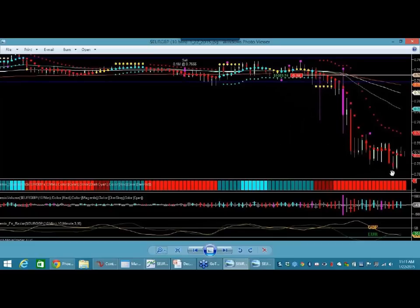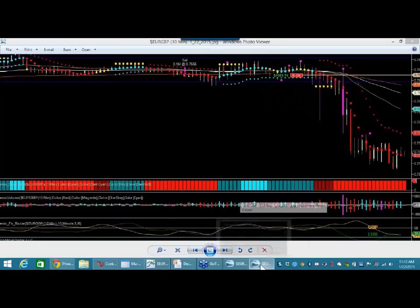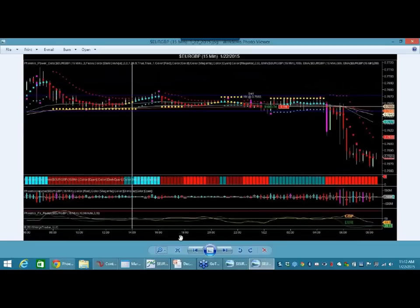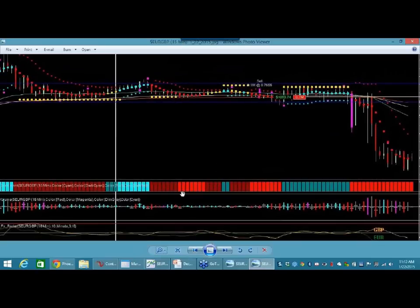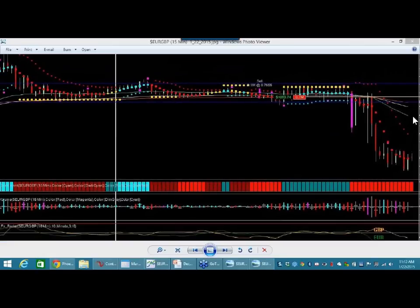It was going to be right here, because this is where my entry was, as you can see, and this is what you would have made if you would have put one standard lot trade. Interesting? Let's continue. Let's look at the 15-minute. The 15-minute is just as fascinating. Why? Because you can see the same thing. It's the same outcome.